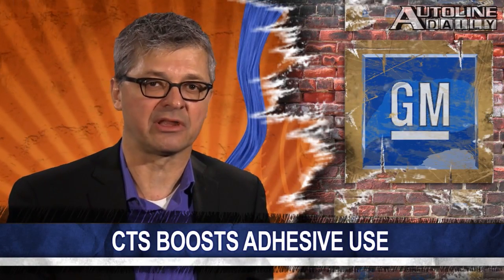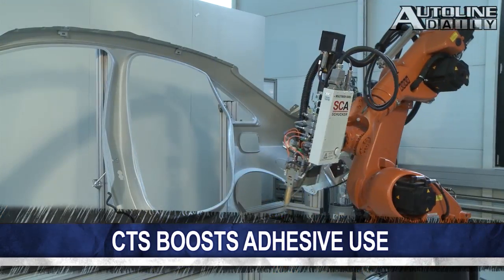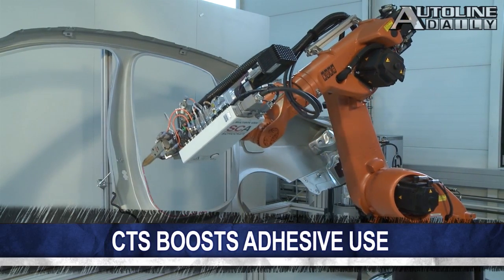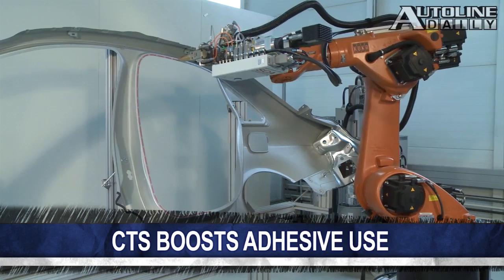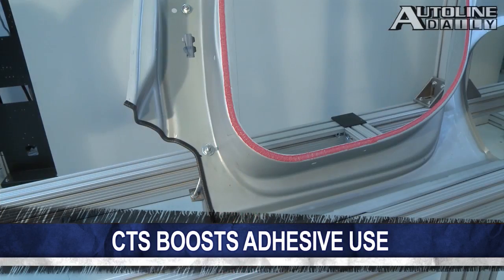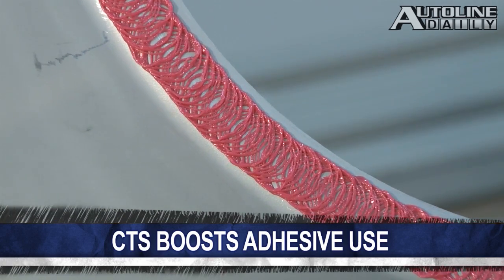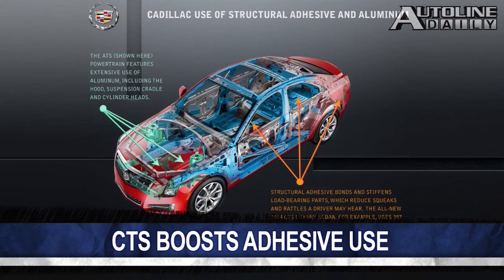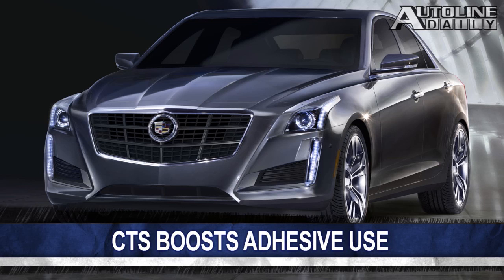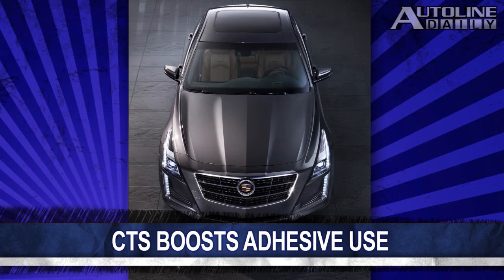And sticking with GM for the moment, when the Cadillac CTS first came out, it used 18 feet of structural adhesives, which literally glued the body together in combination with welding. But when the Cadillac ATS came out, they upped that to 96 feet. And now the new 2014 CTS uses 387 feet. Gluing car bodies together with space-age adhesives actually makes them stronger because it provides a continuous bond as opposed to individual spot welds. And it gives designers more flexibility because they don't have to design the body to provide access for big robot welding arms. The bottom line is you come up with a quieter, stronger, lighter car that's easier to manufacture.